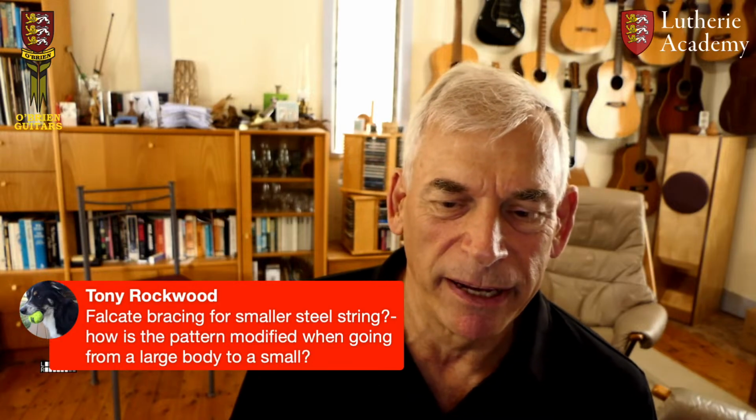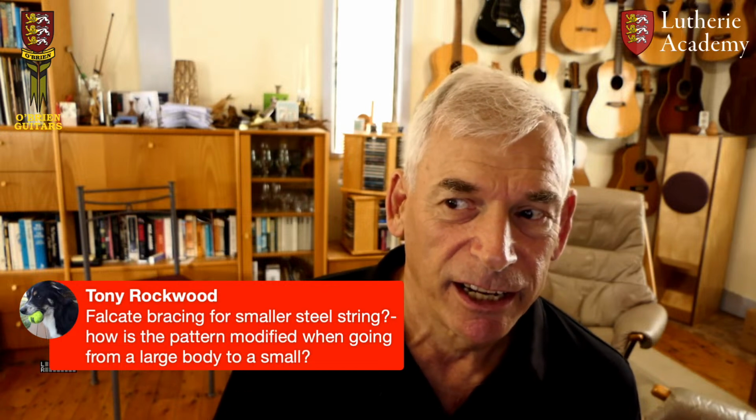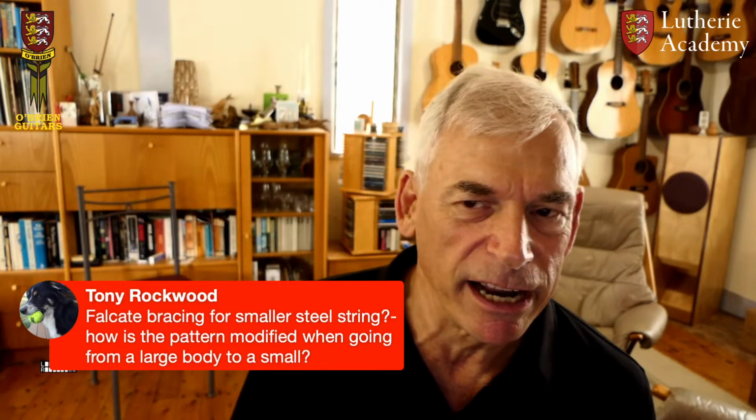Well, not very much, basically. I use essentially the same bracing layouts on guitars from 390 wide down to 340 wide. That's millimeters maximum width at the lower bout. You have to sort of shuffle it around a bit, primarily to get the bridge position in the right place, but basically the pattern stays the same. There's a pretty simple rule about laying out your Falcate bracing, and that's just keep the segments between the braces about even in size.